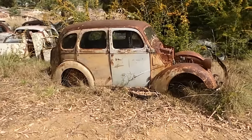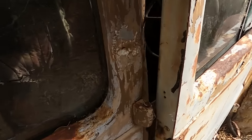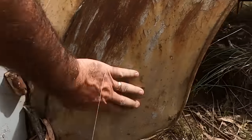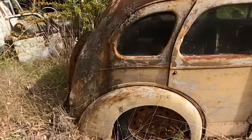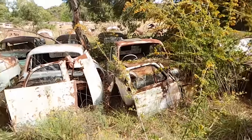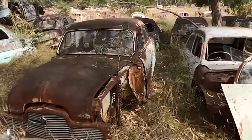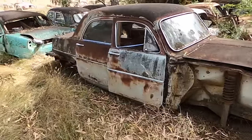Is that a little Prefect? That would make the coolest little hot rod. Still got its running boards. That's what's in those trees. That's the same grill badge. That's what's up there. How cool is that? That'd strut front ends.